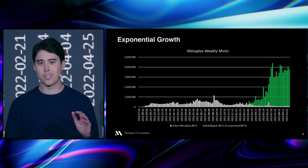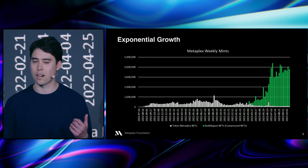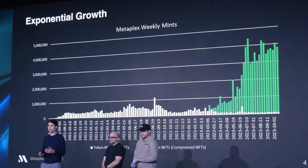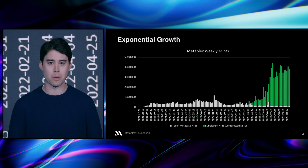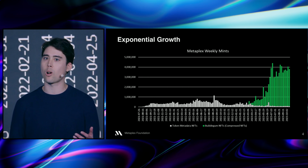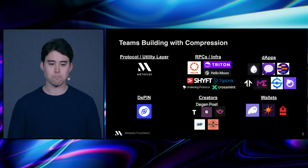Looking at this chart here, there are not that many charts across crypto that look quite like this right now. The gray bars are Token Metadata NFTs, what most people in this audience probably know as just regular NFTs on Solana. But the green bars that are shooting up to the moon right now are compressed NFTs, also known as Bubblegum NFTs. And really what we're seeing right now is a lot of experimentation across Solana with compressed NFTs across a lot of different use cases.